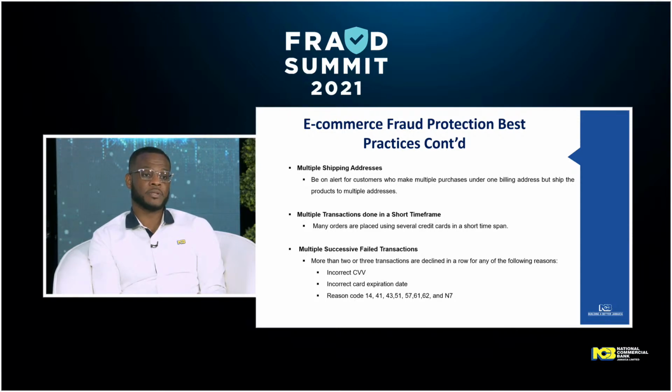As I said, multiple transactions done in a short time frame. So many orders are placed using several credit cards in a short time span. If you notice the same customer, same shipping address, same delivery address, and it's coming from multiple credit cards, the average customer might have 3 or 4 credit cards, but when you see the same customer or the same delivery address coming up for 20, 30, 40 credit cards, then you know that is a red flag for you to look at.